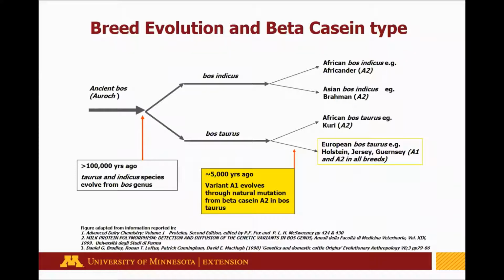So like I said, this is sort of a schematic of how the breed evolution happened. So many years ago, you have your cattle, and recently the natural mutation caused it to split into A1 and A2, and most of the Bos indicus are Brahma cattle, basically. They got humps on them. They're all A2. It's just that the modern Bos taurus, or our domesticated breeds, tend to have that mutation where it's moved into A1 and A2.